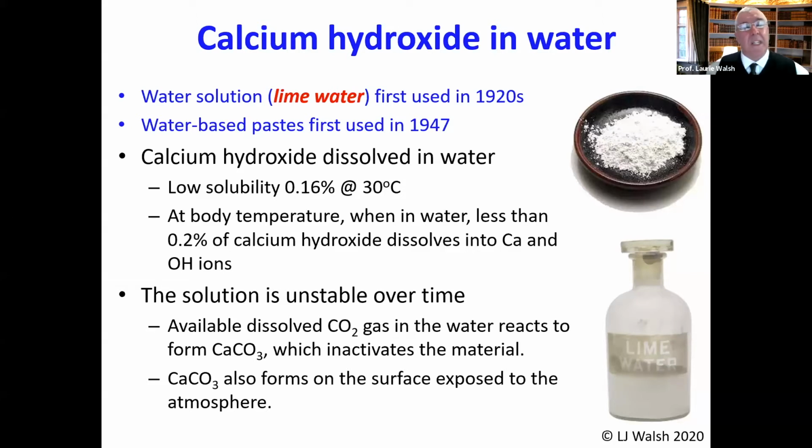Well, first of all, it's not very soluble in water. When you put calcium hydroxide in water, less than 0.2% of it dissolves at normal body temperature. The rest just simply sits there in an inert way. Not only that, but carbon dioxide from the air, which dissolves into the water, begins to form calcium carbonate. And this reaction basically limits the ability of the calcium hydroxide to do what it's designed to do.